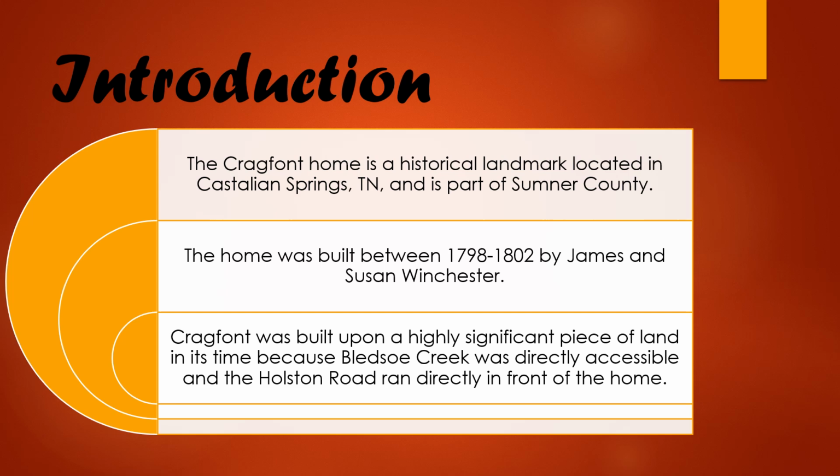The Cragfont home is a historical landmark located in Castalian Springs, Tennessee, and is part of Sumner County. The home was built between 1798 and 1802 by James and Susan Winchester.